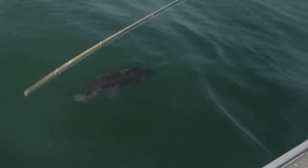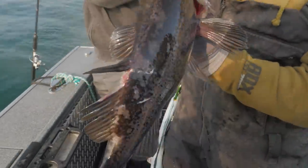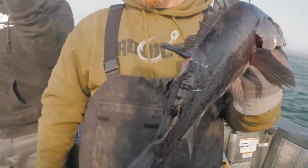Look at the teeth marks from the ling on his back. Yeah, he got chewed. He had a little hitchhiker going with him. That's probably why. I felt it hit and it started pulling line and then it must have let go. We got to get our sea bass and we might drop some bait down there.